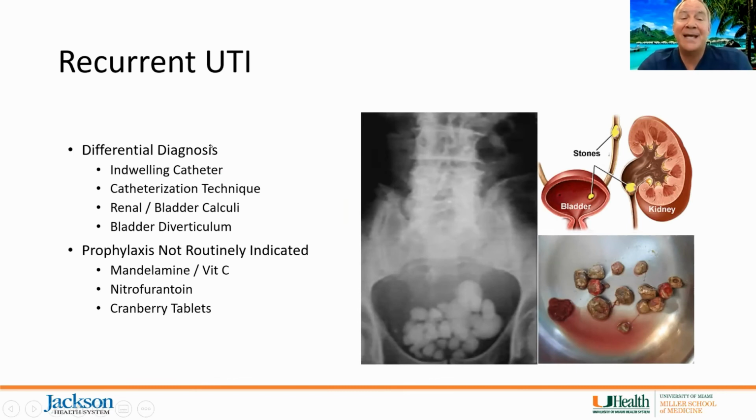It could be related to catheterization technique. It could be related to bladder or renal stones. Stones are very, very porous, and bacteria can actually climb up and hide in the porous areas of the stone. Again, once antibiotics have been stopped, those bacteria will again propagate and develop into another urinary tract infection. And/or if you have bladder diverticulum, that is, you have these little out pockets where bacteria can hide, just like they would with bladder calculi.